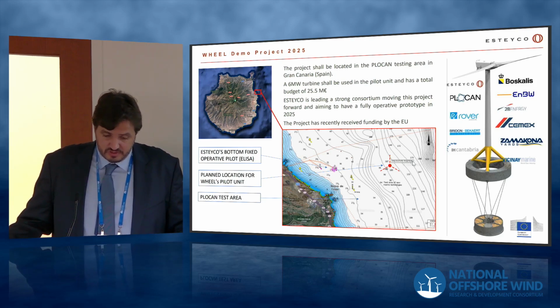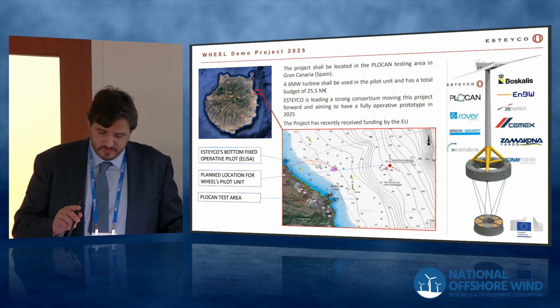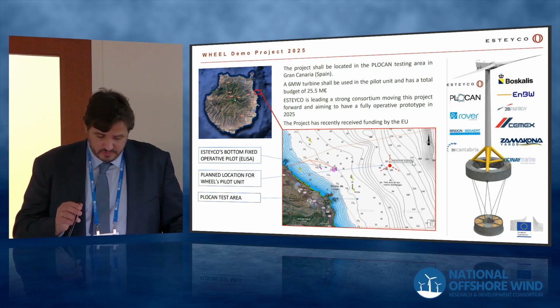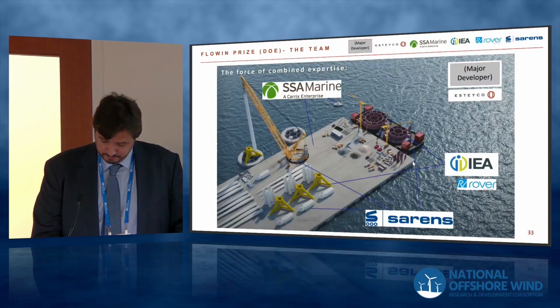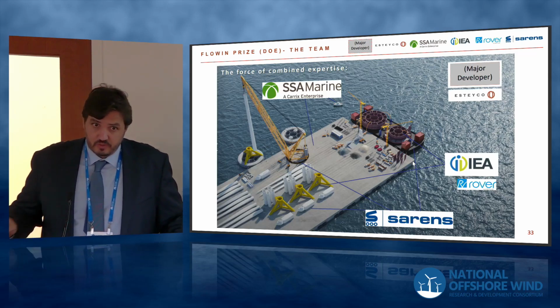And this will be installed with a 6 megawatt unit in around 100-meter water depth, with a budget a little bit more than 25 million euro, which is already showing that the system can be competitive, because we are doing a ratio of investment per megawatt which, for a pilot, is close to what is now being used for commercial projects.